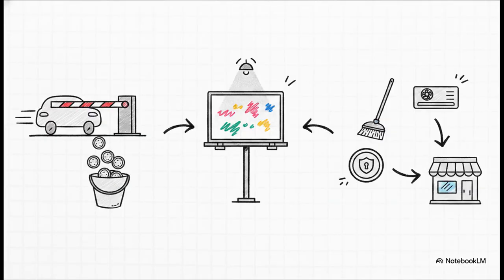First up, parking fees. Thousands of cars enter a mall daily. Now, a parking ticket might seem like a super small charge to you, but by the end of the month, that translates into millions in revenue. Second, advertising. Every large digital screen, every elevator wrap, those big pillar ads you see inside, brands are paying hundreds of thousands of rupees to place them there.